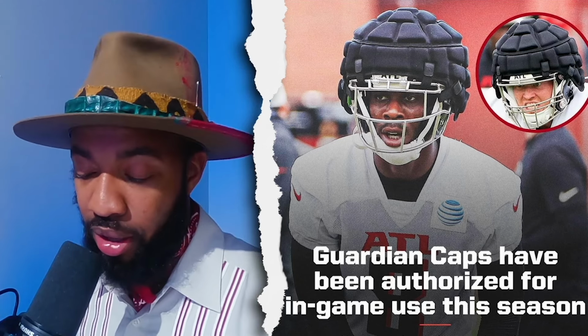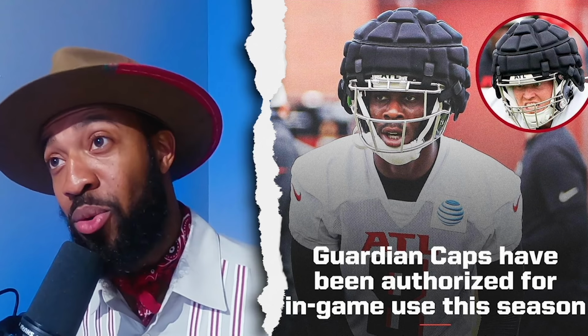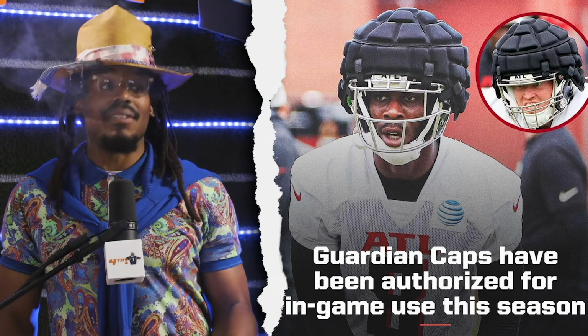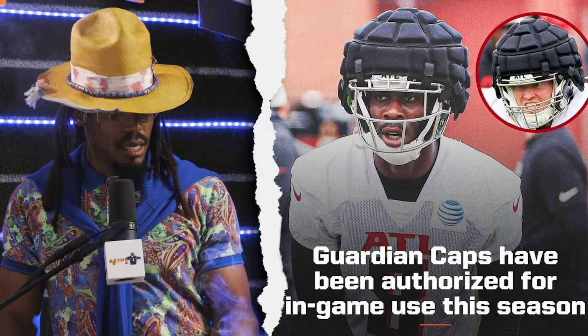Cam, man, would you be rocking the Guardian cap to help? Hell yeah. You would have played with the cap on? Did you ever get concussed? It's just going to minimize my concussions. Because when you get one concussion, you're more susceptible to get a second one sooner rather than later. It's harder to get the first one. Anytime you can add an extra layer, we're smiling and happy with what they did, but we want them to be walking. We want them to be healthy.